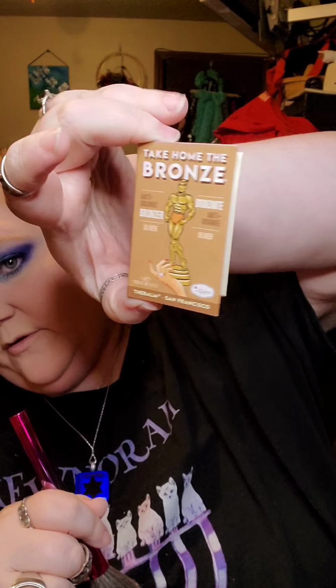Oh, where's Oliver? There he is. I think I finally hit pan and killed the smaller one of these. Oh, I just smacked my knee into the desk. That did not feel good. This is Take Home the Bronze from the Balm in the color Oliver.